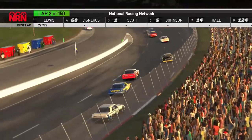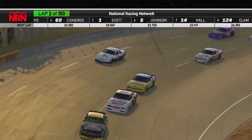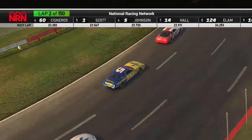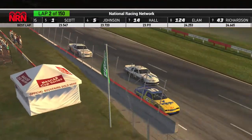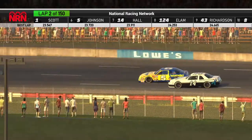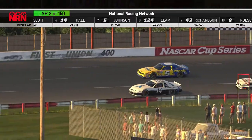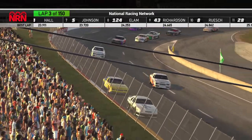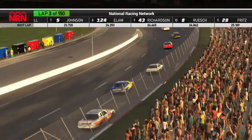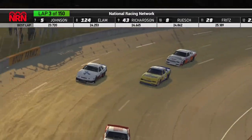Interesting layout here at North Wilkesboro. The fast way around here in turns one and two, you can kind of see them there, not right on the bottom of the racetrack, almost up towards that white dash line. You run uphill down the back straightaway, down through the corner into turns three and four. That's right along the bottom. And then a big downhill drop down the front straightaway, making your way back to turn one.